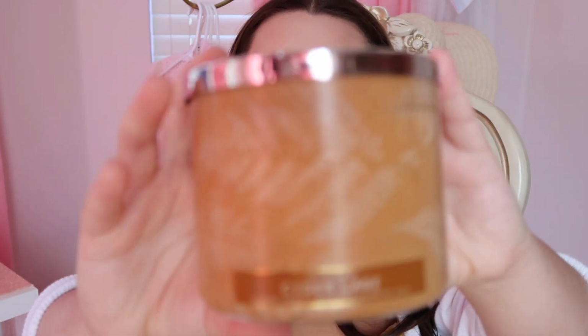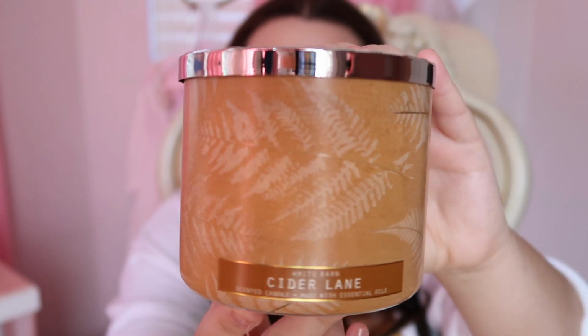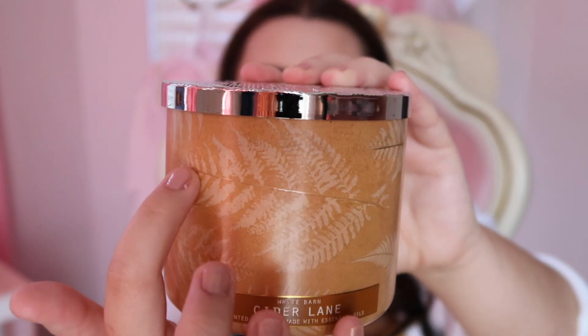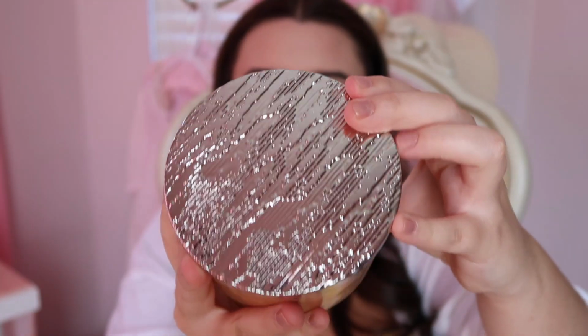Okay, so in that same range, I also got Cider Lane. This one is similar to the other one. They're in the same line, I would say, of fall. This one just has a really pretty, medium brown packaging with these leaves on it. I don't know if it'll pick up on camera, but the stem of each leaf is where the light will shine through for the luminary effect. Same lid, that tree branch textured type of lid.